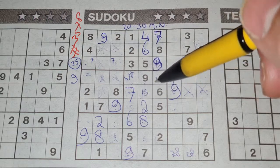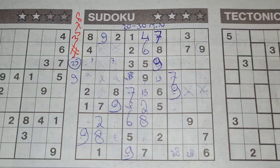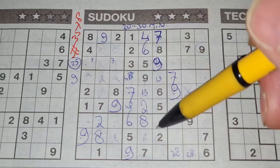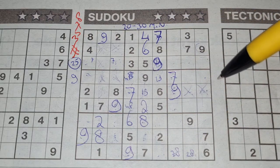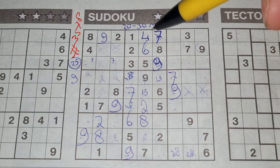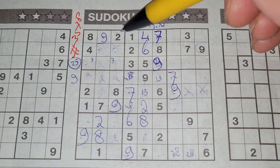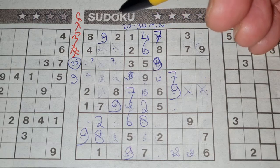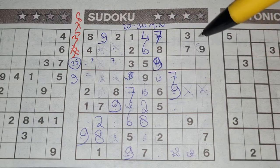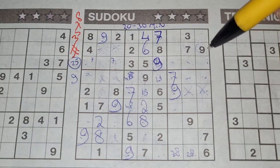Here we have 1 and a 3, 4 and the 8 are left. 4 and the 8. Okay, 1 and a 3 also. 4. Okay. Then, how about 3, 3, 1, 5. I'm thinking. 2, 2. Okay.